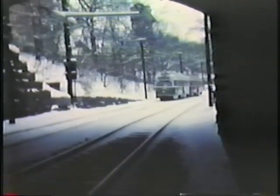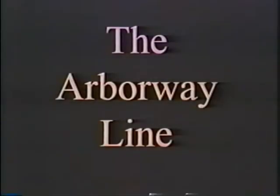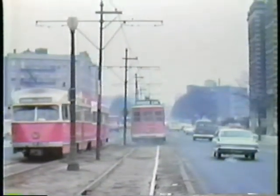Outbound near the Longwood Avenue station. In 1962, the Metropolitan Transit Authority still used center entrance cars for sand service.